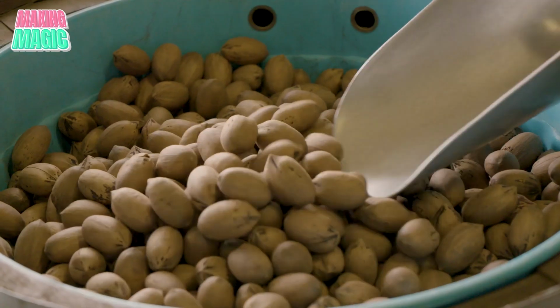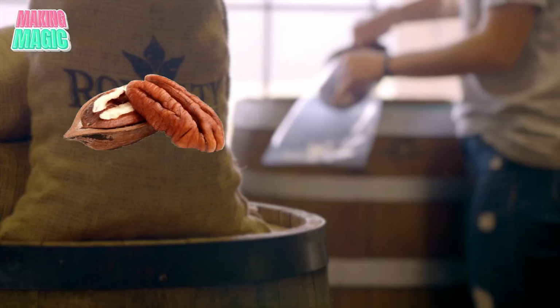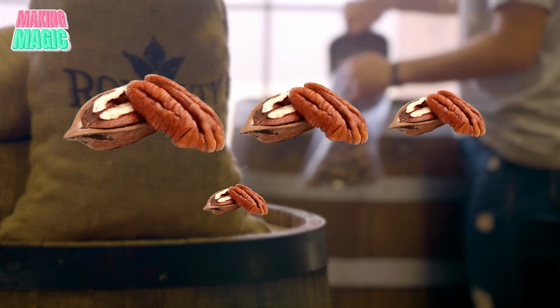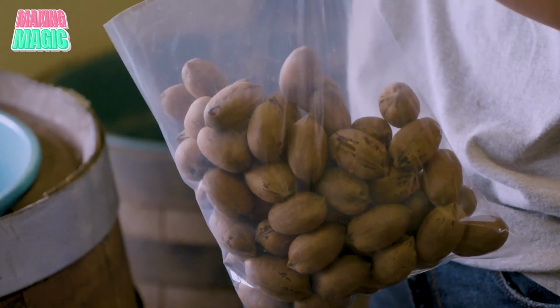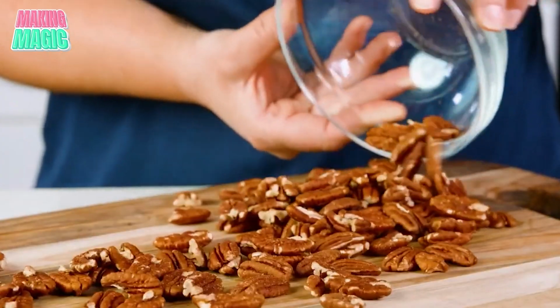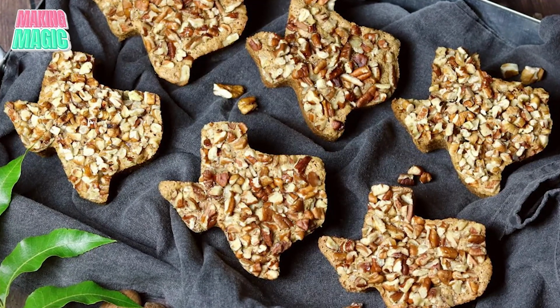For commercial growers, size categories play a big role. Pecans are typically sorted into mammoth, extra large, large, medium, or small sizes, while bigger nuts are often commanding premium prices in the retail market. But some bakers actually prefer smaller varieties because they can distribute them more evenly in recipes.